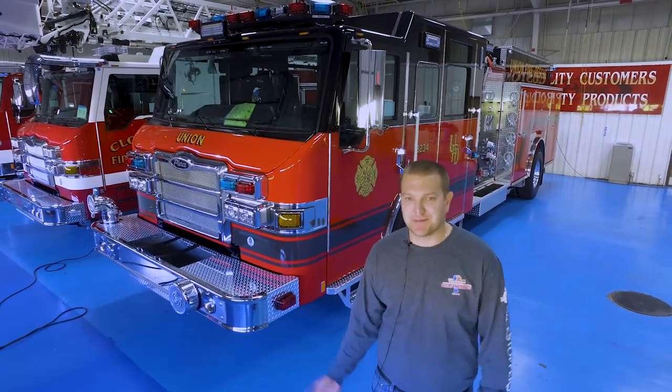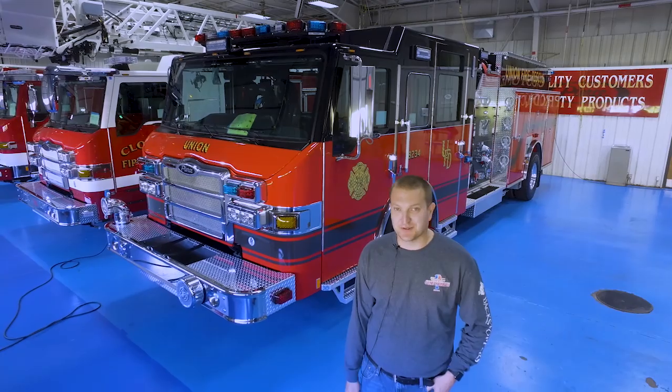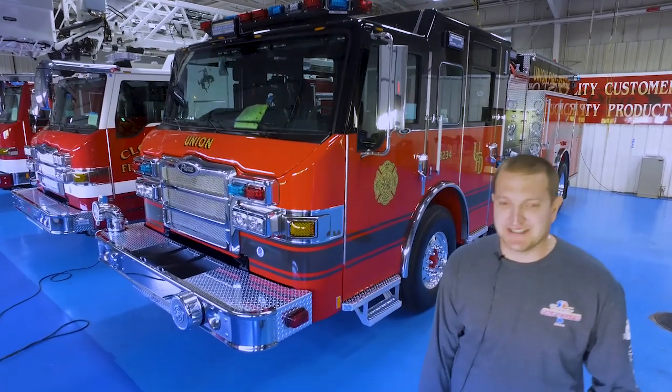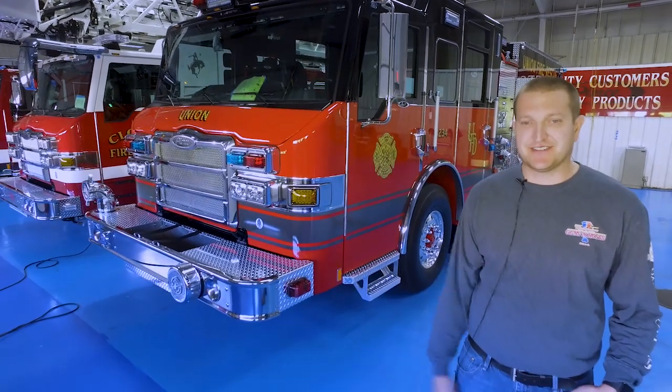Standing here in front of our brand new truck that we're getting, we're very excited to get it. It's our first Impel cab that we've gone with. We've been a Quantum customer for probably over 20 years now, and this is the first time we've gone down to an Impel. This truck's going to a staffed engine house that we're actually staffing come the first of the year, so we're pretty excited to get it home, get it in service, and start using it.